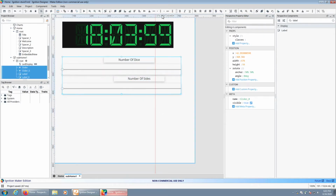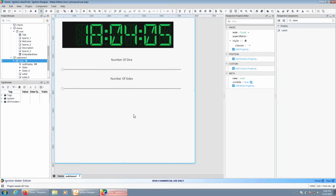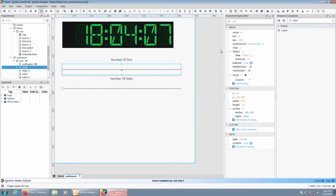And then I'm just going to drag everything, and up here you have some different tools for aligning things that you have selected. So I want to align everything on the center. There we go. And then now we need to edit these two things. So the number of dice, well, we need to have at least one die, and then the maximum number of dice we will say is 10. And then I want to show the labels on there for the user, and the interval for the labels will be every 1. And so now we have a label and a marker at every interval that there is.